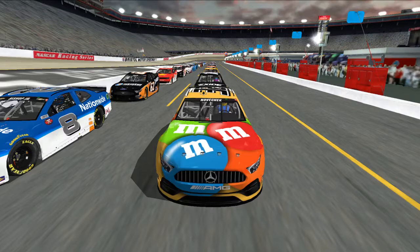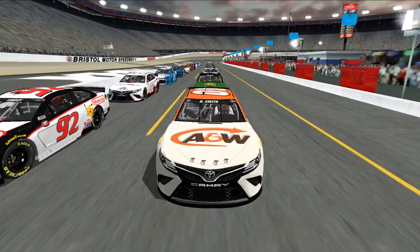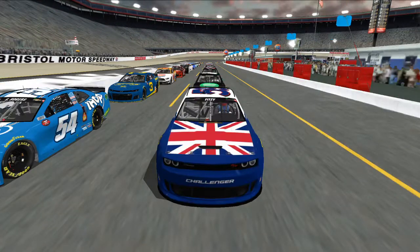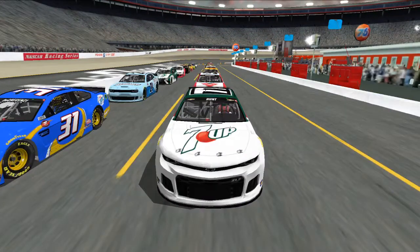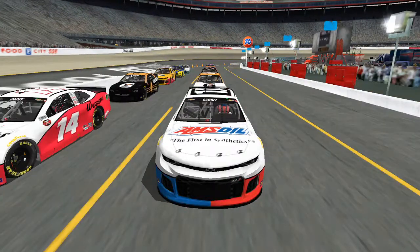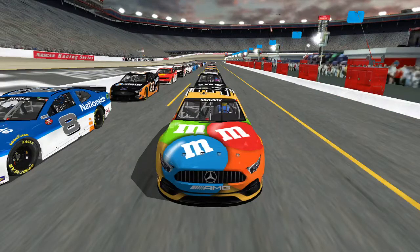On your pole we have Alexander Novacek driving the number 32 M&Ms and Sprint Mercedes for Red Viper Racing, and next to him is Bradley Bishop Jr. and then number 8 Nationwide Chevy for CJ Racing. Here is the rest of your starting lineup. We will get back to you when the green flag flies.